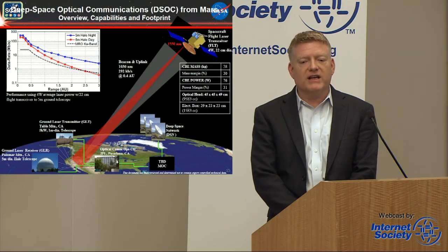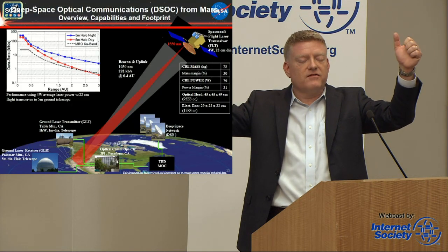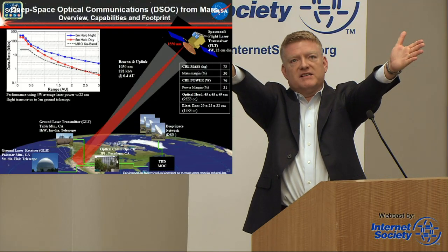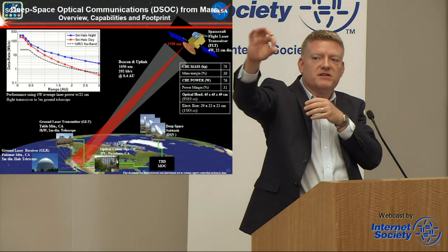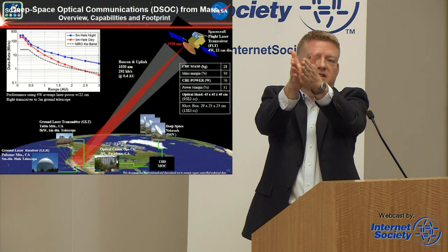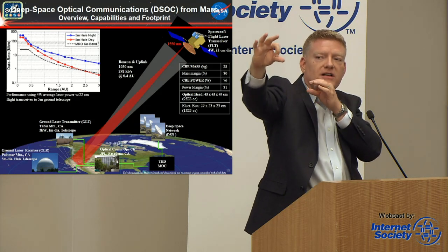And again, we all understand how lasers are. RF systems, because they have much longer wavelengths, their beams spread out over distance. And if you're trying to concentrate your signal power at a great distance, then a laser beam allows you to concentrate that by a factor of 100,000 times more, so you can deliver more signal power at a greater distance.